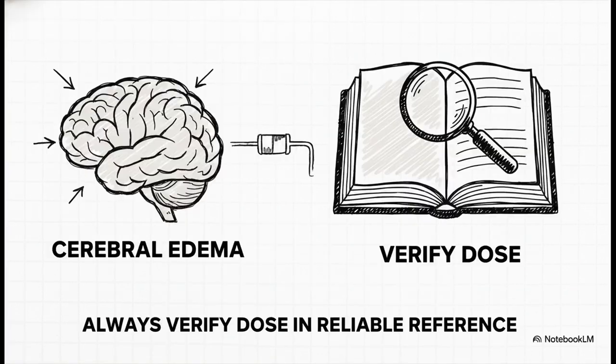Now, what about dosing? The truth is, it's all over the map. It completely depends on what you're treating. For something super serious like cerebral edema, you might start with a big 10 milligram IV dose and then follow it with smaller doses every 6 hours. But listen, the main takeaway here isn't to memorize this one dose. It's to know that you always, and I mean always, double-check your dose in an official reference. And that goes triple for kids, where dosing is incredibly specific and can be a real minefield if you're not careful.